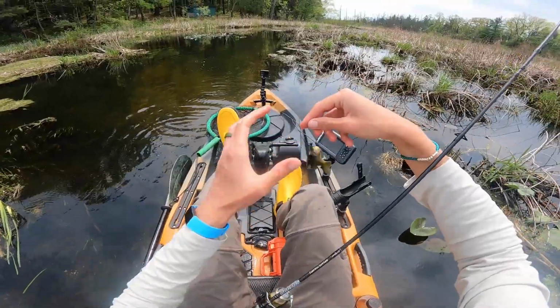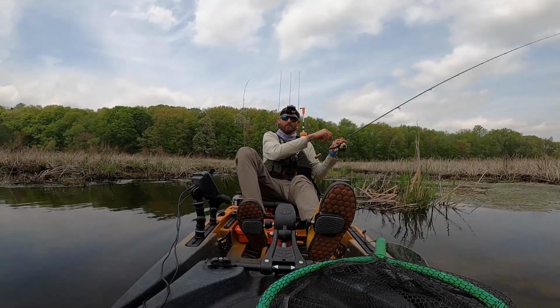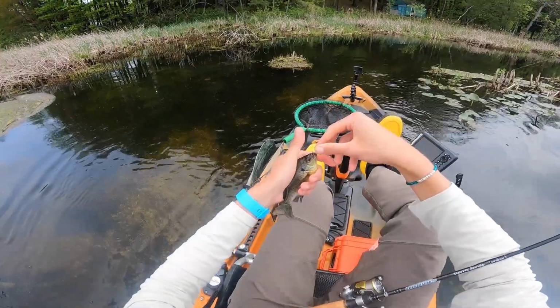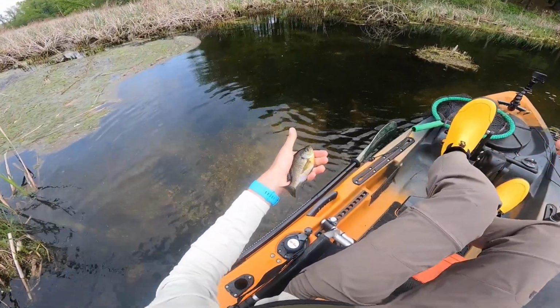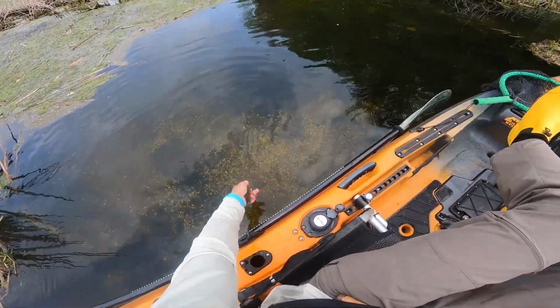There's one, dinky gill. Another cast, another dink. There's one. Oh, he was so dark I thought he was a green sunfish. It's just a bluegill. Man, I was so excited. Kind of a pretty fish though, dude. Nice, love that. See you, buddy.